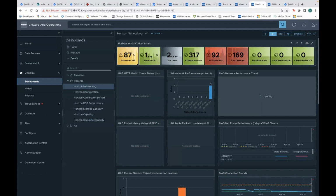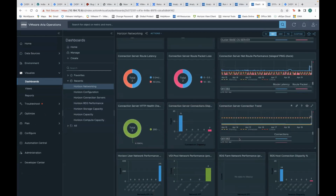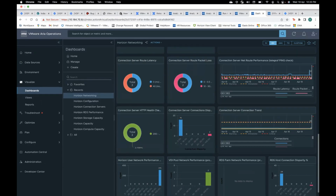Yeah, so you have a Horizon Networking dashboard as well that has these details available. So you have data center KPI, user details, connected users, network performance trend, route performance trend, all of these details are also available in this dashboard. You have connection server route latency, everything that the customer needs to be looking for in case of Horizon Networking is available in this dashboard. Yeah, so that's it on Horizon for this release. We're working on a lot of other improvements, which you'll see in the subsequent releases. Thank you.